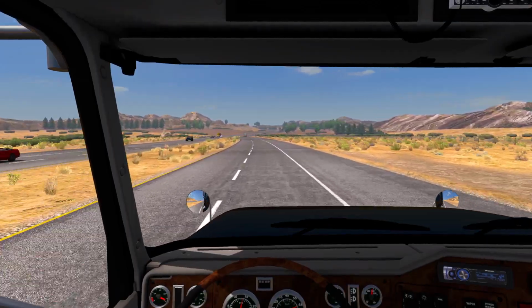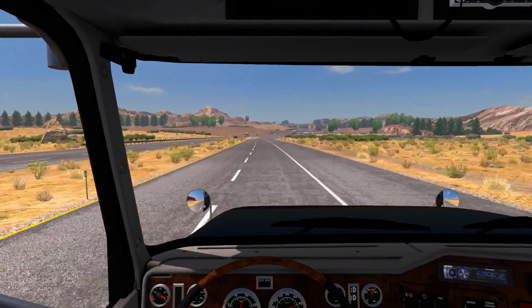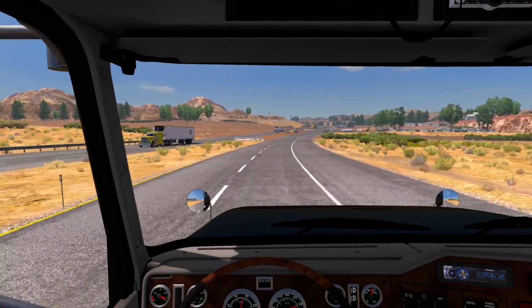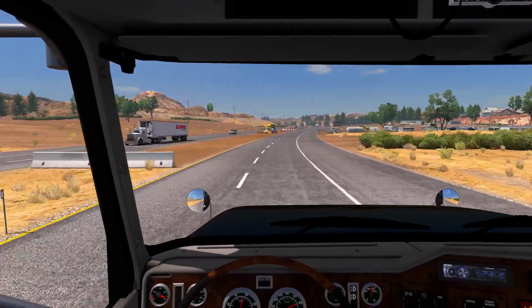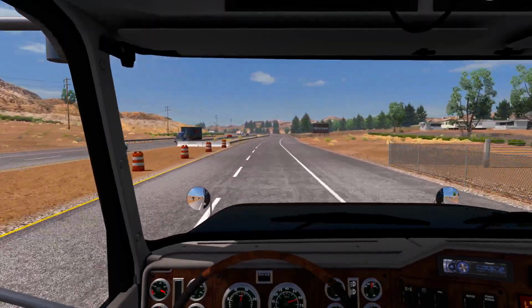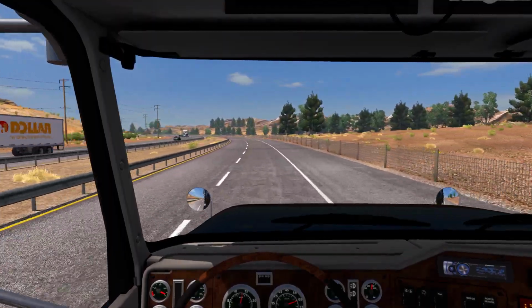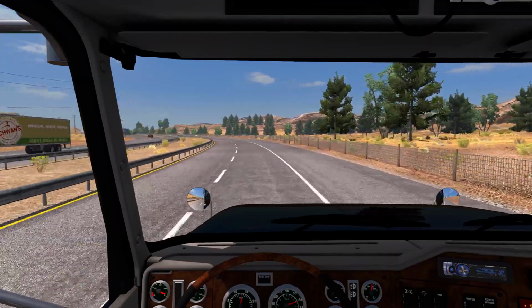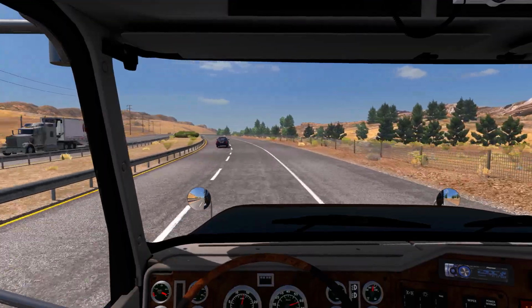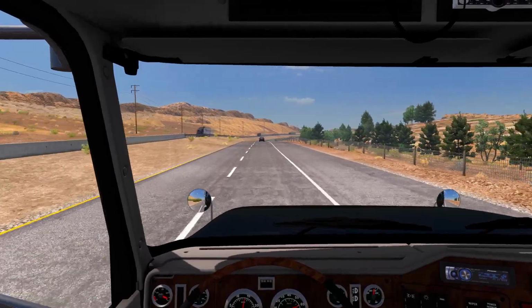And my God, the outcry from ETS2 players about that, they were not happy. They were not happy whatsoever. And of course, as we already know, ETS2 is their bread and butter, and ATS is kind of like a part-time thing. That's how it feels, anyway. So for a while, ATS was leading the way with stuff that we would get first, and ETS2 would. But the recent actions kind of point to the other direction now.